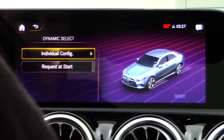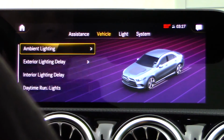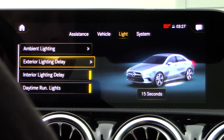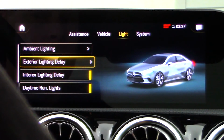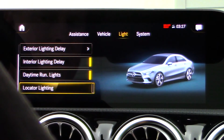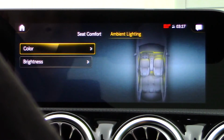So I'm going to keep going back here, and we will go up here to lighting. And let's take a look at what's available here. Of course, you have the exterior lights, and we looked at that earlier with those projection lights on the outside for the logo coming off when you open the doors. And of course, the exterior lighting display, you can change that. You can also change your daytime running lights or the locator lights. But let's take a look at the ambient lighting.